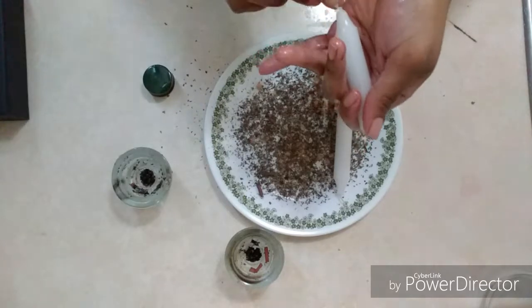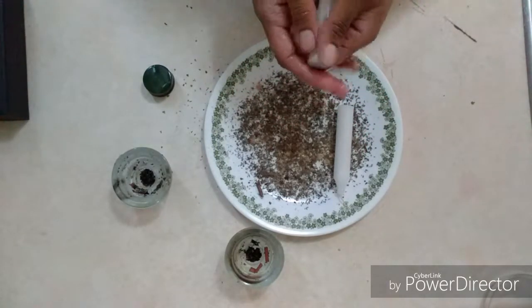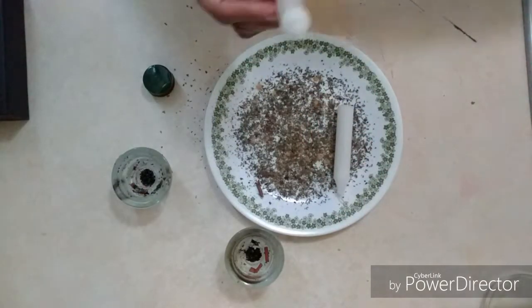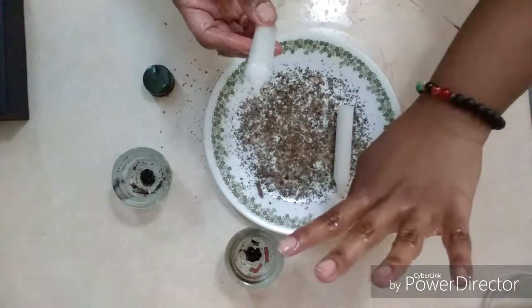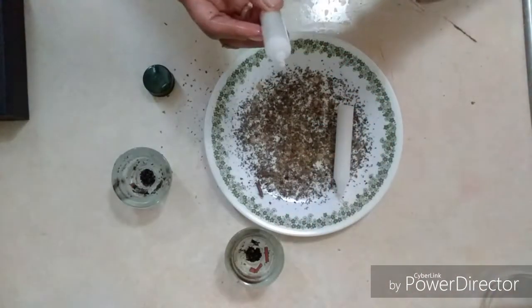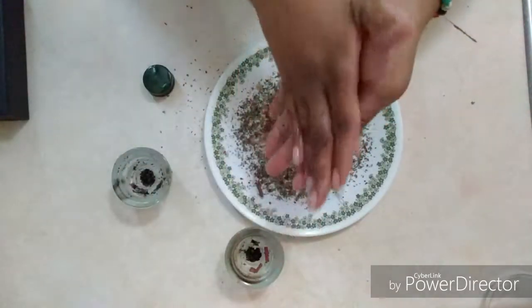And also, if you're doing a banishment spell, you want to dress the candles down because you're trying to get that away from you. You're trying to get somebody away from you. You're trying to make something go away, maybe, if you get what I'm saying. So I want to bring things to me, so I'm going to come up.